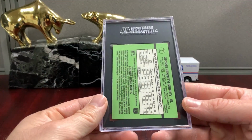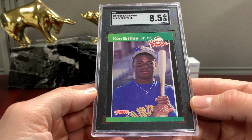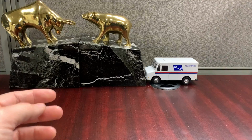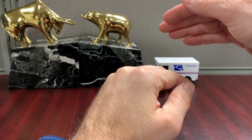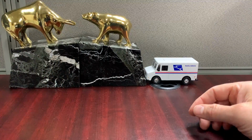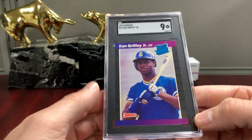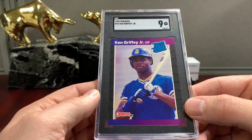Donruss The Rookies. Pulled from a box set. 8.5. I was shooting for 9, so I just missed the mark on that one. Somewhat of a tough card to find in truly good condition, pulling them straight from those box sets, because they're wrapped tightly in cellophane or plastic, and it seems like the corners get pushed in on those. So I don't know how strictly PSA and SGC grade those cards. Here's the Donruss. I think it's a little off top to bottom, and there's just slight white on the corner, so I'd say that's fair.